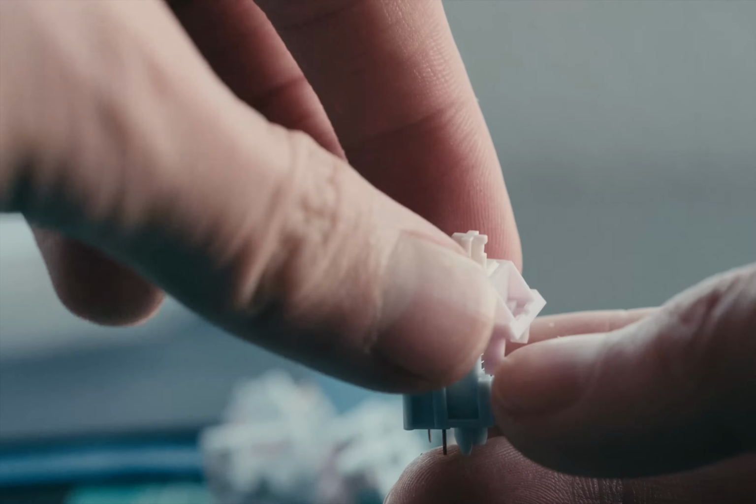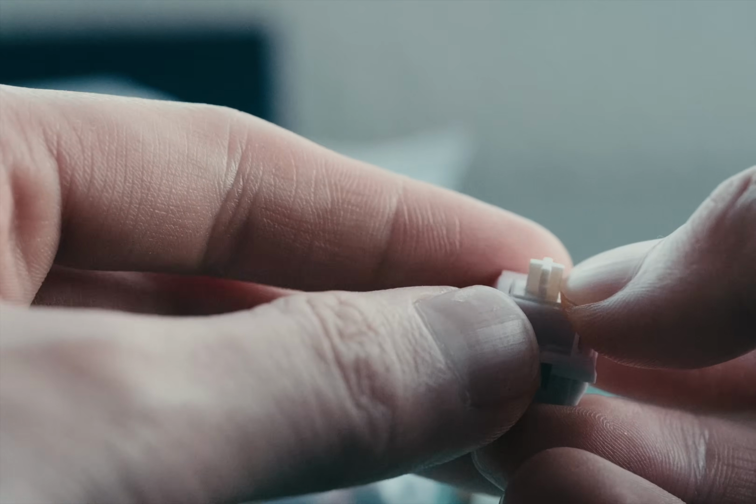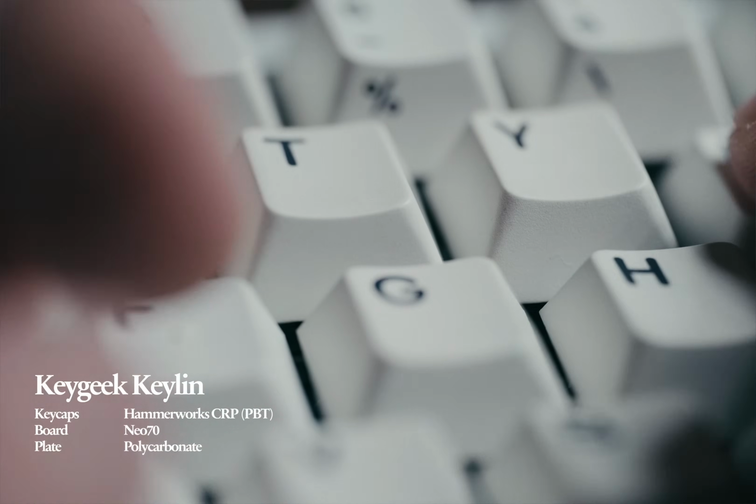Plus, if you're a lighter typist, you'll love these since they have a 48-gram bottom out force. This makes the Keylins lighter than nearly 90% of all switches out there. So if you need something light and creamy, these Keylins are the way to go. Now, here's the sound test.